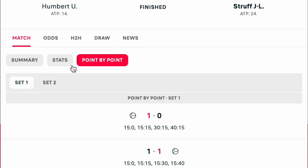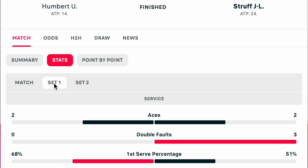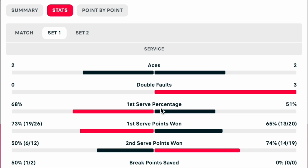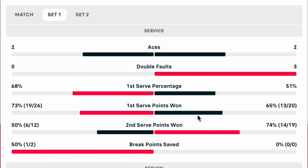So of course, then we need to look at the first set stats. Aces, 2 aces each, which is pretty good. No double faults from Humbert, 3 from Struff, which is a positive on Humbert's side. First serve percentage, Humbert had more first serves going in. He had 68% versus 51%. And of this 68%, 73% went in, with only 65% of Struff's going in. Second service points won. Humbert's a bit lower than Struff there, 50% versus 74%, but with the higher percentage of first serves, this is not an alarm bell.